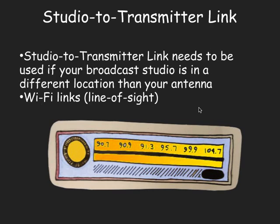But one important thing to know is that a studio to transmitter link works on line of sight. As I was mentioning, there's going to be a device on top of the roof of the studio that's going to be sending the signal, and it needs to be able to see the other device where you're going to have your antenna. These two devices need to be able to see each other because they're going to be communicating. So when you're choosing the studio and the transmitter site, try to find a place where there's not going to be a physical object in the middle that can cause obstruction or possible interference between these communications. That's really important when you're looking for your studio and your transmitter site.